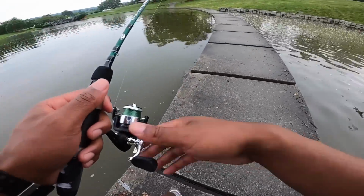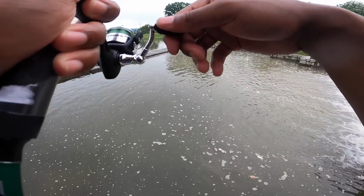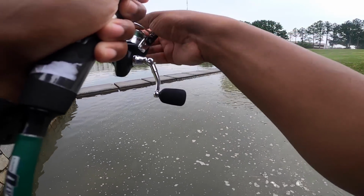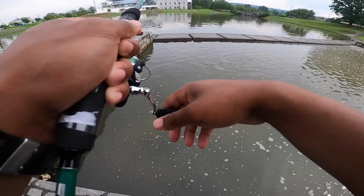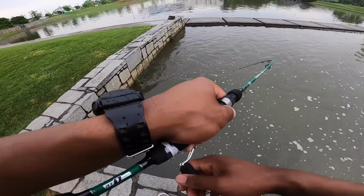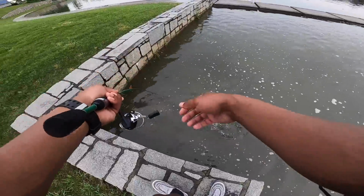Okay, there's water puddles everywhere. Good day to wear these tennis shoes. Oh, that one looks pretty good too. It's so funny because they all go to the same place. That's a pretty decent one. Dude, there's so many bass in here. I have no clue how many we've caught, but we have to have caught a lot. That's actually a really good one.